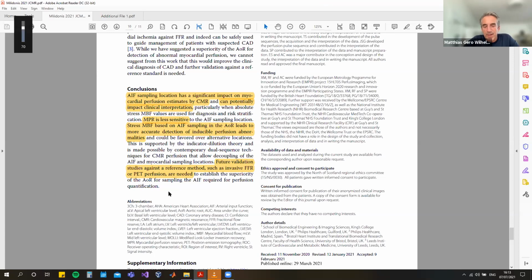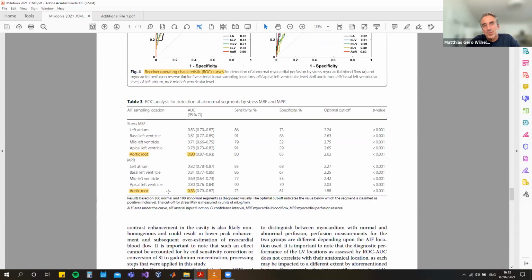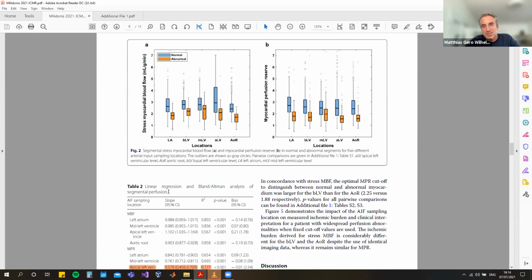So when I read that, there were a couple of things that were basically striking. One is the numbers for stress MBF look better than the numbers for the perfusion reserve. So do you think it would be sufficient just to look at the stress?